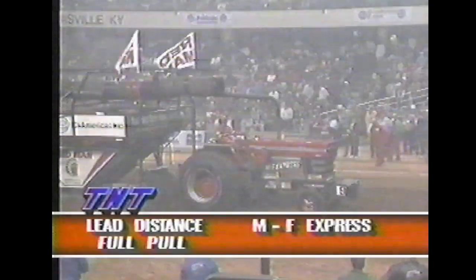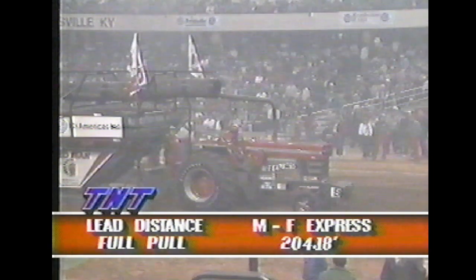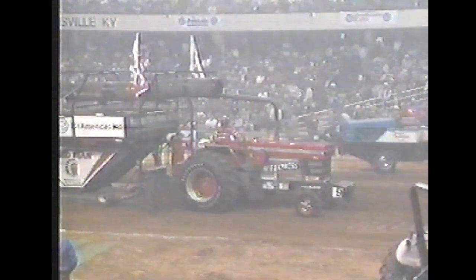Roudabush not developing the ground speed the other drivers have had. The weight catches him quick. But it's amazing, even after the weight box tops out, they keep muscling that sled for another 15 or 20 feet. 204.18 for Roudabush and the Massey Ferguson as we get ready for another International Harvester tractor coming out next. That'll be Randy Hinton out of Bancroft, Iowa.